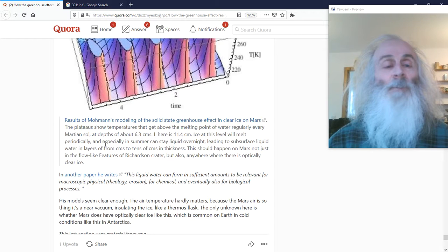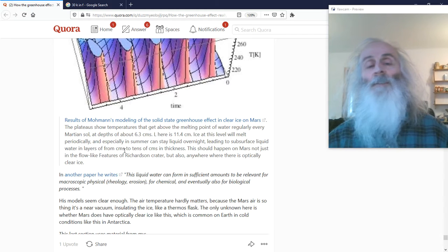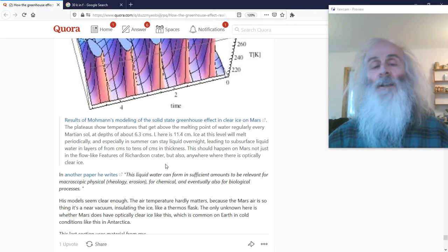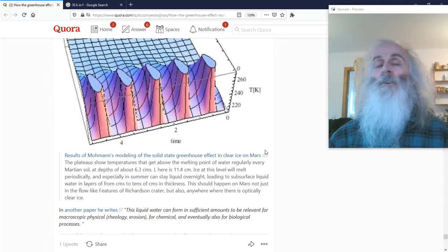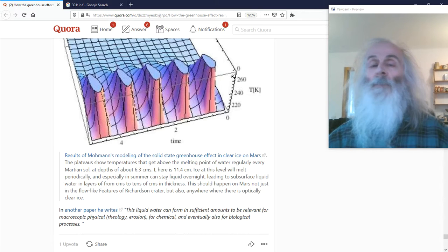The ice at this level will melt periodically, and especially in summer can stay liquid overnight, leaving subsurface liquid water in layers of from centimetres to tens of centimetres of thickness. That should happen on Mars, not just in the flow-like features, but almost anywhere where there's optically clear ice. That's me summarising. So almost anywhere in the polar regions of Mars, you can get up to tens of centimetres of thickness of fresh water. It's quite surprising. And it's trapped from the surface because it's got clear ice above it, which holds in the pressure of the water. So even though you've got a vacuum above, you get fresh water there.